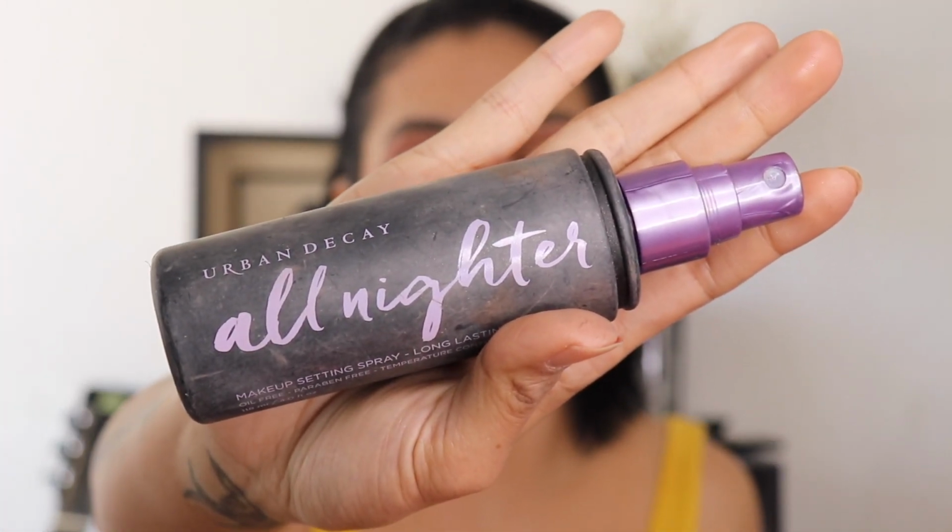Okay, as I'm waiting for that to dry on my lips, before I put the lip gloss on, I'm going to set my face with my Urban Decay All Nighter setting spray. The only setting spray that I use. I love it. It has never let me down.